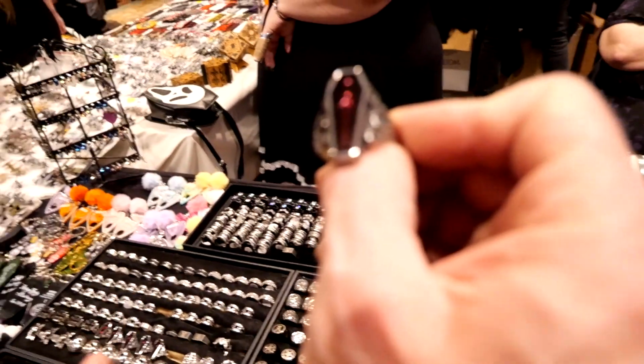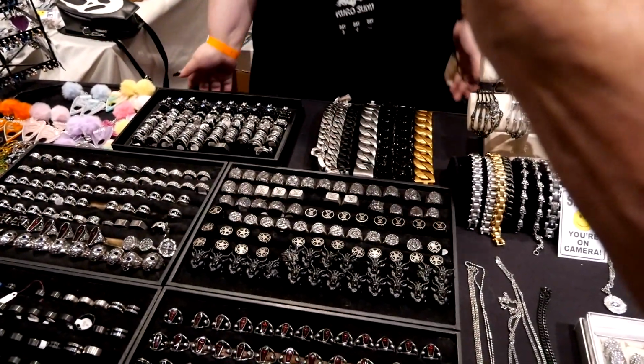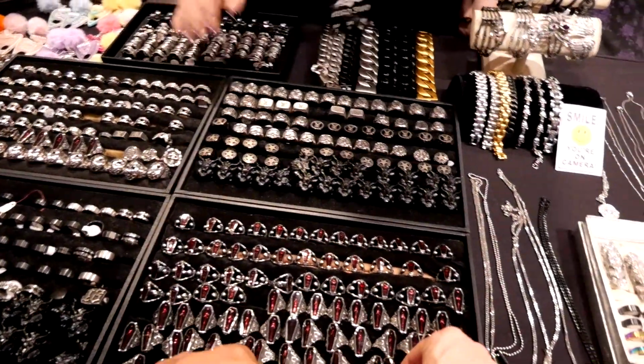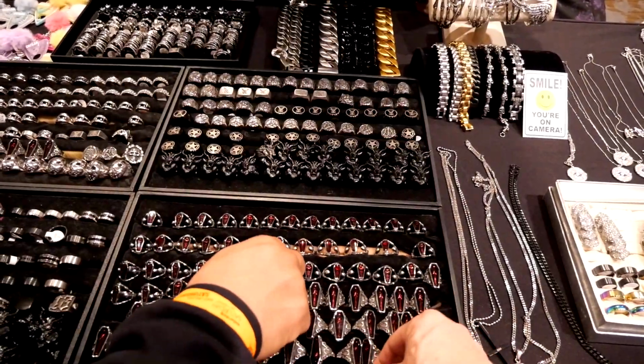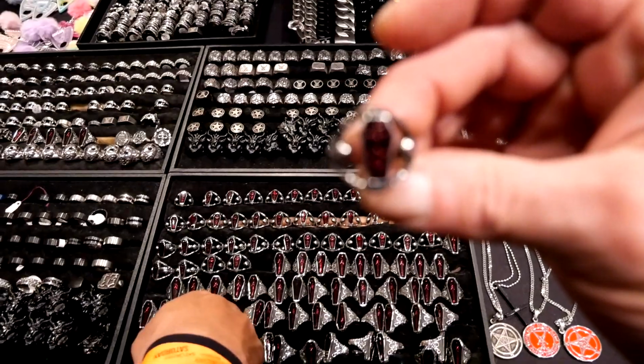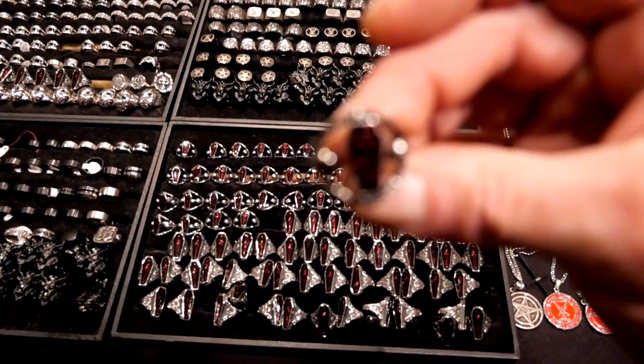Coffin. That's a mood ring. A mood ring, probably. What's inside there? We have little people in our coffins. Oh, okay. There's little people, and then these ones have skeletons inside of them. And they're really good. They stay on really well. And if you wash your hands with them on, it doesn't tarnish or turn your hands green or anything like that.